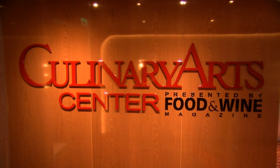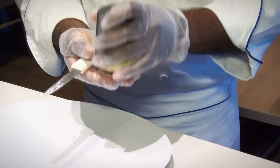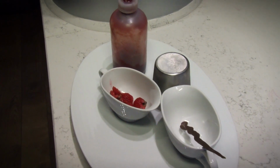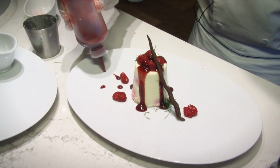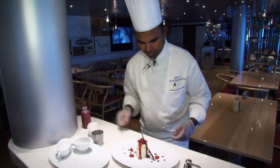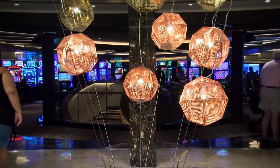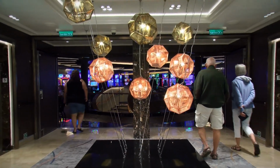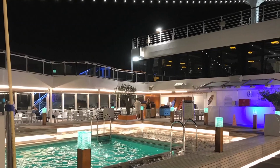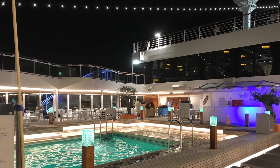Just across from Blend is another new offering, the Culinary Arts Center, where we got a little insight into taking a simple piece of cake and turning it into a dessert that will make you look like the sommelier of cheesecake. There you have simple dessert, simply elegant. Elegant is a pretty good description of the Koningsdam, from inside the ship to the beautiful lighting out around the aft pool, which may have been my favorite place in the evening.